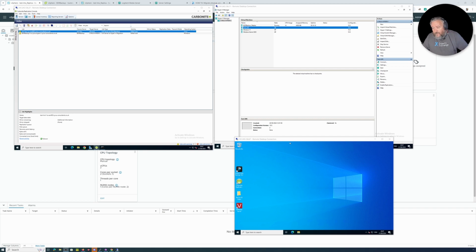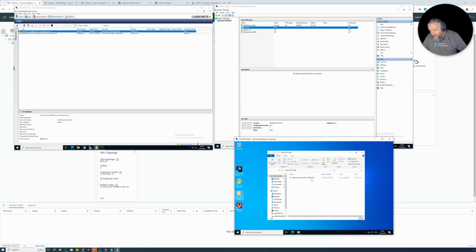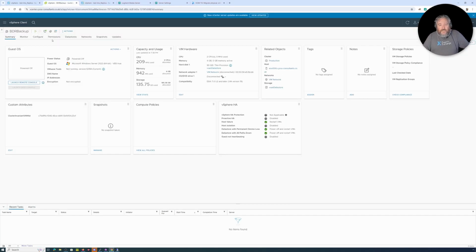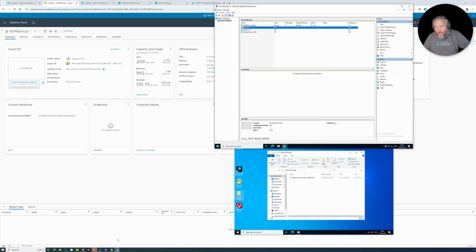So I'm connected into my BDR backup server via RDP like I was before. Remember, I basically created this test for EE video, and I copied this 10 gig VMware vCenter Server 8 ISO. So there it is. And if we look here, BDR backup underscore replica is running on Hyper-V. Woo! Love it. And if we have a little look at the virtual machine that was running on VMware vSphere, it's currently off. So it's failed over, migrated, whatever you want to call it. Job done.